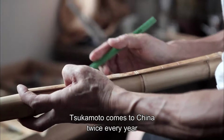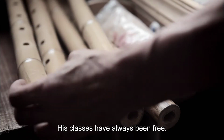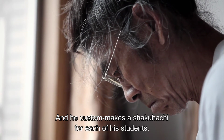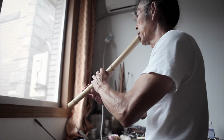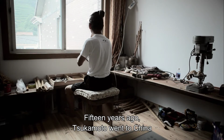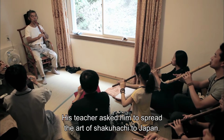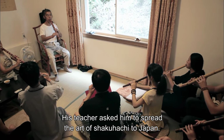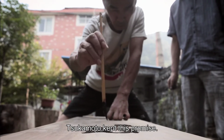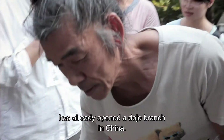Tsukamoto comes to China twice every year to teach a class and take apprentices. His classes have always been free, and he custom makes a shakuhachi for each of his students. 15 years ago, Tsukamoto went to China to learn breathing techniques and playing traditional music. His teacher asked him to spread the art of shakuhachi to Japan. Tsukamoto kept his promise, and his earliest student has already opened a dojo branch in China.